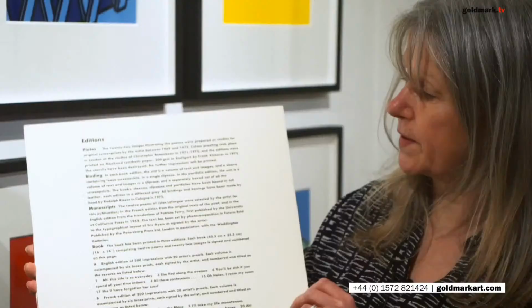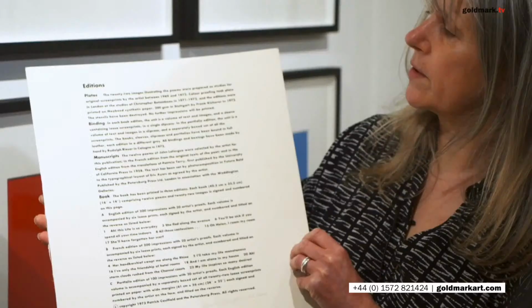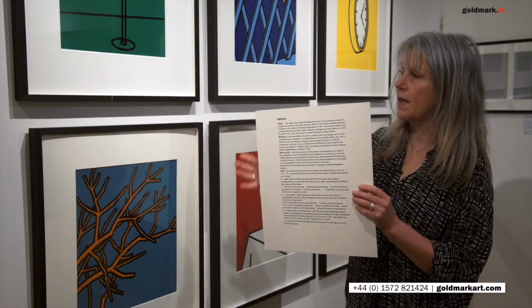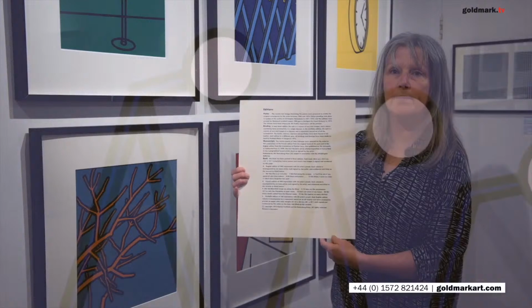It tells you all about the edition. It tells you things like how many prints were in the edition, the paper they were printed on, the binding of them, how the editions were laid out. And in this case, there was a French and an English edition of these screen prints. So what you get if you purchase one of these is a copy of this, and that goes on the back of the frame, and that's the provenance of the piece. So you know that yours will have come from edition A, and there we have Patrick Caulfield's signature on the bottom.